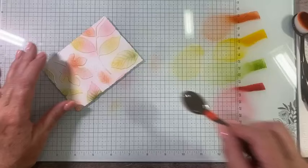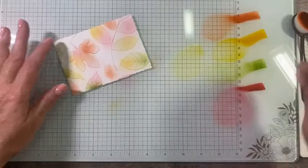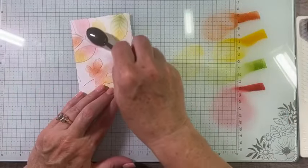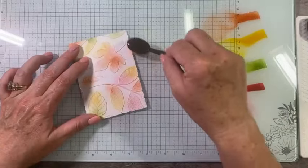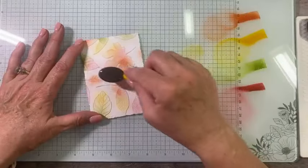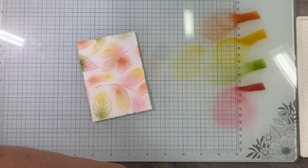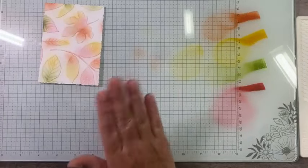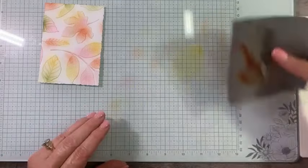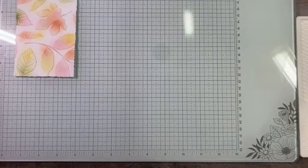Now let's look and see if we think we need anything more. I think I could use a little bit more Cajun Craze here. This doesn't look like it has a bunch of color there. And I've got a little leaf there. Okay, and then let's go back with a little bit of yellow crushed curry and just do that. Okay, so now I'm happy with that. No two of these are going to be the same. Okay, so let's go ahead and wipe that ink off our mat. The surface cleans up so nicely and quickly.